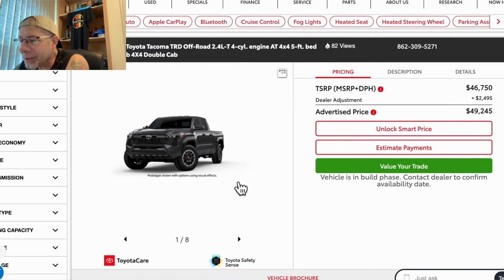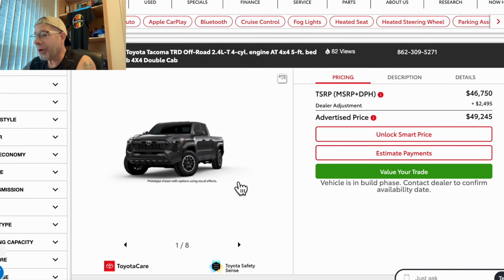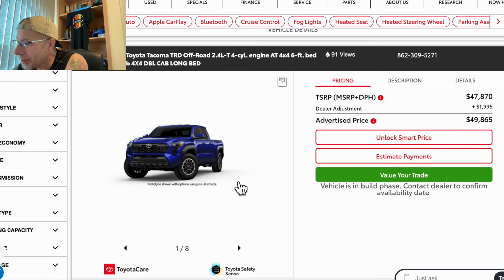There's another one. This is a TRD off-road. Now notice, the markup at this dealership is less than the markup at the other dealership. This truck is in, looks like black. Again, it is the TRD off-road. $46,750 is the MSRP plus DPH. I'm not sure what DPH means. That's a new one. The markup, $2,495. Again, same markup, bringing it to $49,245.